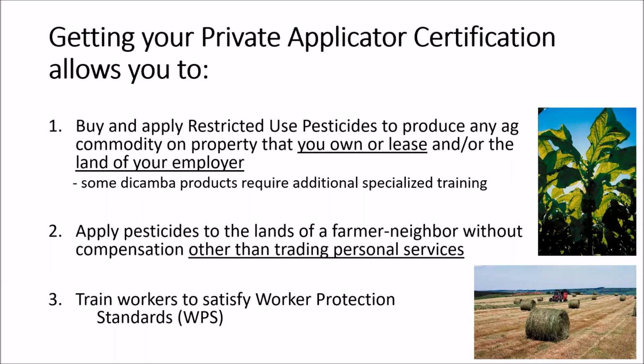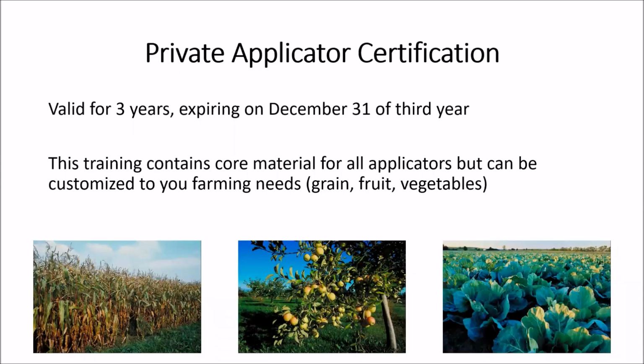You can apply pesticides to the land of a farmer or neighbor without compensation other than trading personal services. And with this certification, you can annually train workers to satisfy worker protection standards. Your private applicator certification is valid for 3 years and expires on December 31st of the 3rd year. This program can be customized to fit your agricultural operation, including grains, tobacco, pasture, fruits, vegetables, and greenhouses.